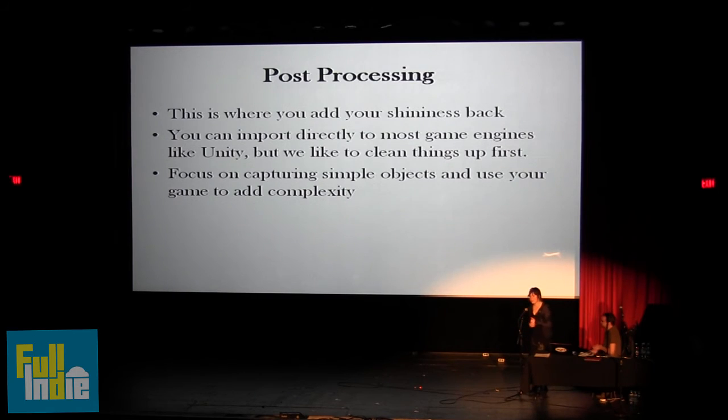So after you've captured your object, there are still some post-processing things that you want to do before you import it into your game. And this is the point where you're going to add your shininess back. So that object that you powdered down initially, you're going to make shiny. So if you're trying to have a metallic object or a glass object, this is when you can do that. And then you can import directly to most game engines like Unity.